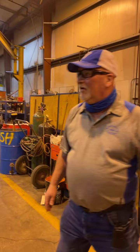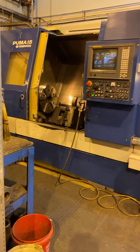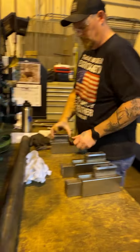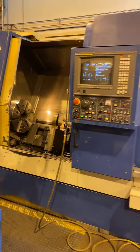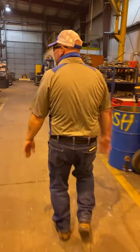Huh? You might be able to get over there. There's the inside of a CNC machine. Brad's just cleaning his chucks. You just want to walk down that way? Yeah. As long as we stay in the middle, we're safe.